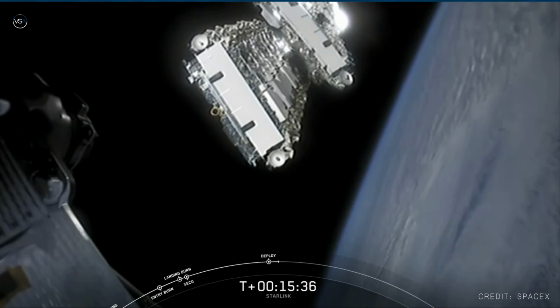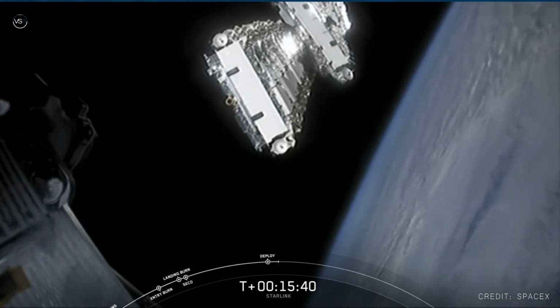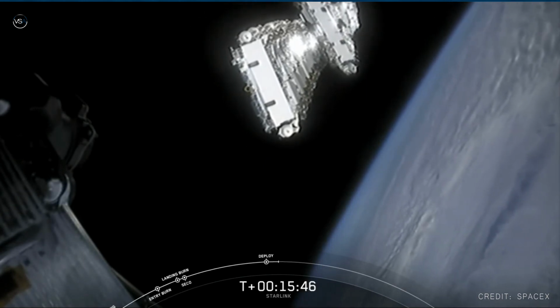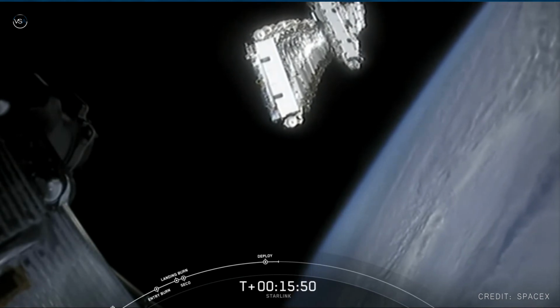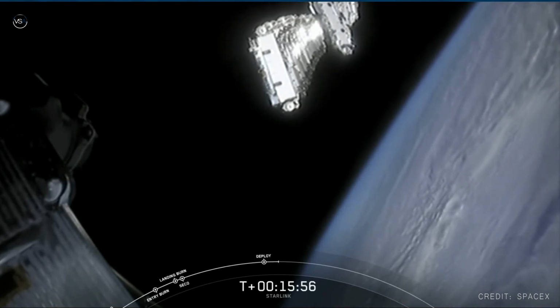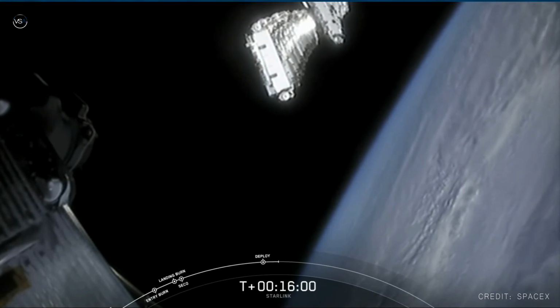Now, shortly after, as I was saying, in the next few hours or so, we're going to see the solar arrays deploy. And over the next days and weeks, the satellites will begin to distance themselves away from one another and use their onboard ion thrusters to make their way to their operational orbit of 550 kilometers. Sorry, that image just is always so beautiful and catches me each time.